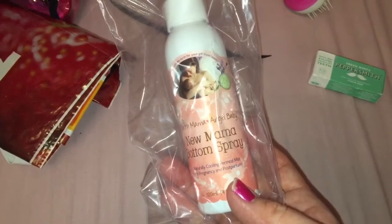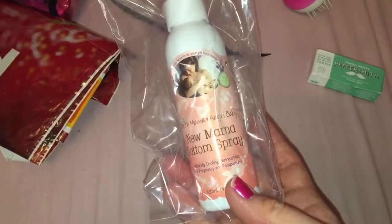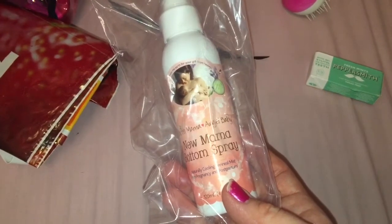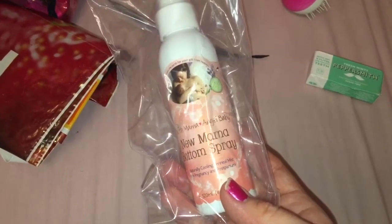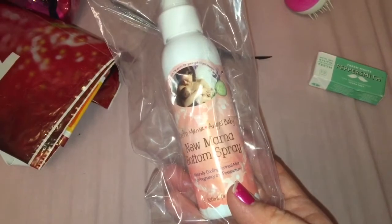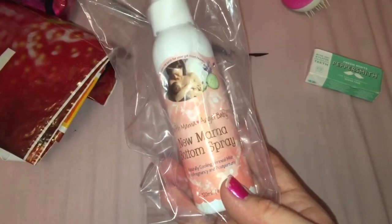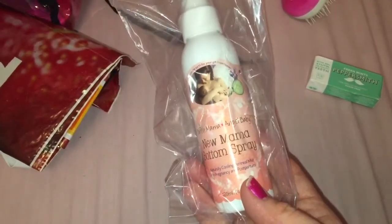And I think I just have to be very careful with these because I did get an infection last time around. And I think trying to keep the area as dry as possible is quite important. So I will be using this in the first couple of days just to soothe the area. But then after that I will stop using it so that everything can dry up. And if I have stitches and things, I don't get infected.